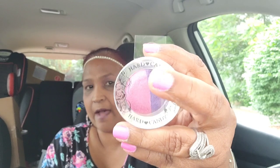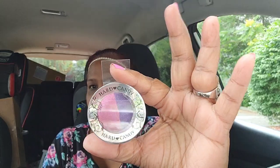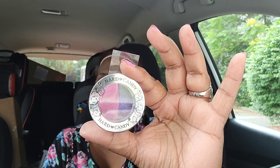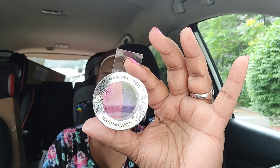these. And these are Hard Candy, and they call these Ab Fab Kaleidoscope. They come up as Ab Fab Kaleidoscope on the receipt. So let's take a look at this, guys. These are my two favorite colors under one roof.